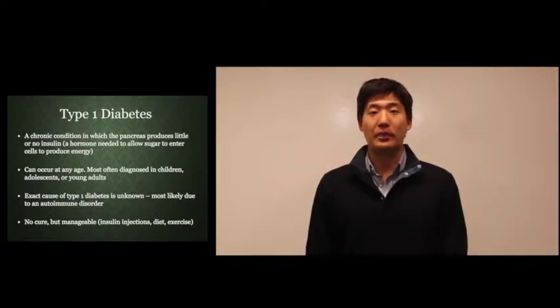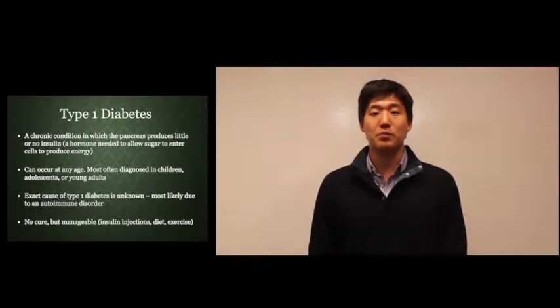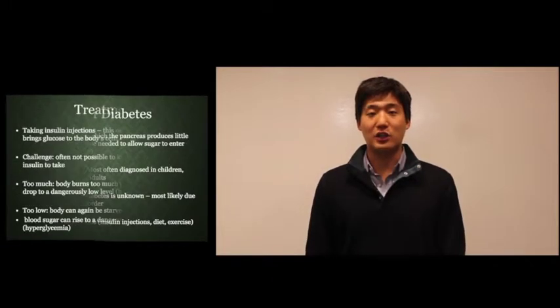As I mentioned earlier, type 1 diabetes is a chronic condition in which the pancreas produces little or no insulin. Type 1 diabetes can occur at any age, but is most often diagnosed in children, teens, or young adults. The exact cause of type 1 diabetes is still unknown. Most likely, it is an autoimmune disorder. With type 1 diabetes, an infection or unknown factor causes the body to mistakenly attack the cells in the pancreas that make insulin. There is no cure for type 1 diabetes for now, but it can be managed through insulin injections, diet, and exercise.